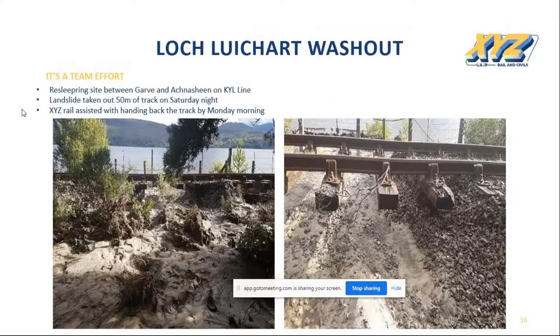Also, it's a team effort because it has been so remote. So Saturday night, August 2017, the team were preparing to access a site to carry out Mossford van recycling between Garve and Achnasheen on the Kyle line. Upon arrival, the section manager was there, and there was a landslide, and it had taken out 200 yards of ballast and washed it into a loch.